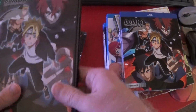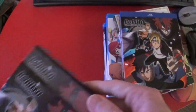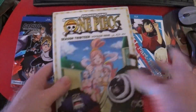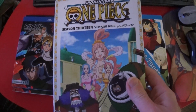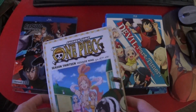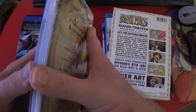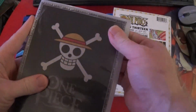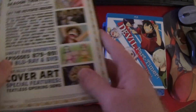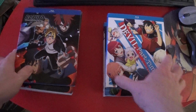Alrighty, now let's seal it all up, and then look at One Piece, which is slightly bigger. Okay, so this would have been DD size. But we got One Piece Season 13, Voyage 9. As you can see, already opened, because we high prioritized watching this. Once you get into it, it looks like pretty much all of your other One Piece releases. I guess I'm going to put this on the bottom of this pile, but let's keep going.